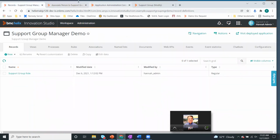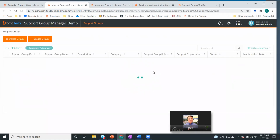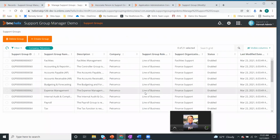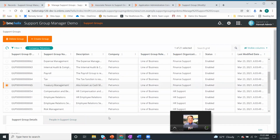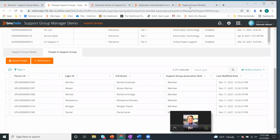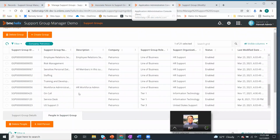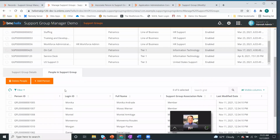Here's the new app. Let me run it. So just like the one in mid-tier you saw, there's all the support groups. I can select a support group. I've got the tab below, the detailed information, the people in support group. Which one did I select over here? I selected accounts payable. Let's use the same one so I can show that it works. Accounts payable.